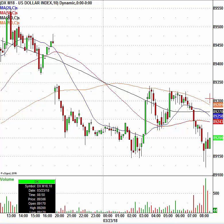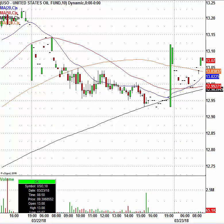Let's take a look at crude oil today. Crude oil up 42 cents to $64.73 a barrel. If you take a look at the USO, that's a good ETF to track the movement in crude oil. That is trading at $13.07 a share on the USO. Crude oil right now, again, is trading at $64.73 a barrel. So all in all, crude oil is up a little bit, gold is up big, and we'll see what else this market has to offer.